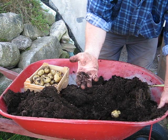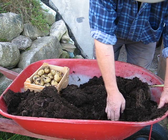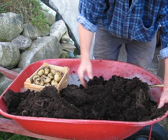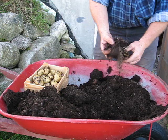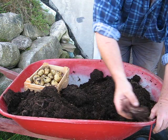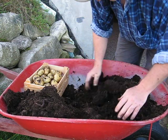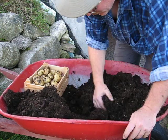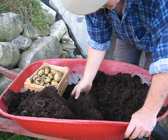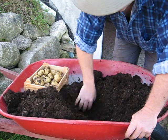There's a big old fat worm. Worms are always good. He must have got up into the ground from somewhere. He'll go back out into the garden. Earthworms in a garden. And there's the third seed potato. Earthworms and gardeners must be the best of friends. I like toads in my garden, and I like to see lots of earthworms in the garden. And I try not to harm either.